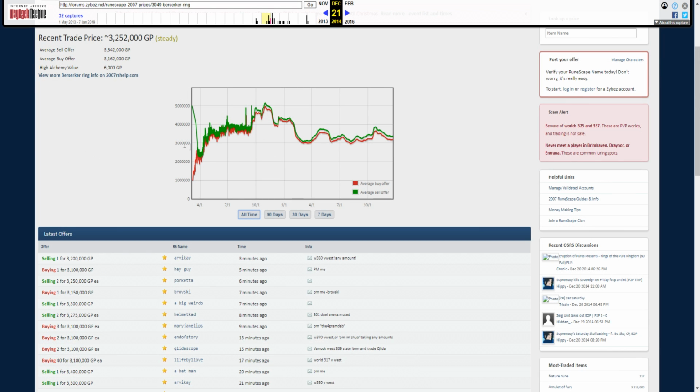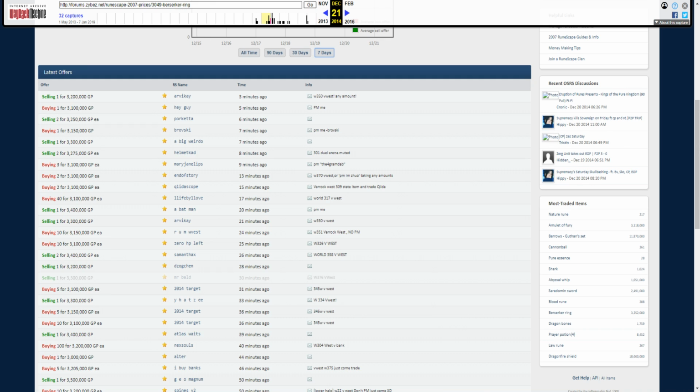Next up here, we have the Berserker Ring. Interestingly, it started off pretty cheap. It wasn't one of those items that were so sought after that people were paying insane prices to begin with. Wait, how many zeros is that? That's hard to see. 1, 2, 3, 4, 5, 6. Okay, yeah, no, that's 5 mil. So they started off at around, well, 2 or 3 mil when they stabilized and went all the way up to 5 mil each, which is pretty expensive for a Berserker Ring. As of the current snapshot, worth around 3 mil each.